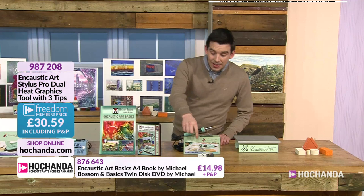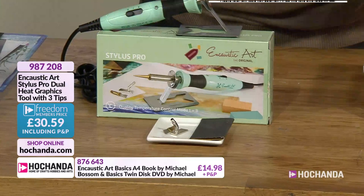You're also getting the little feet included. You get the oblong, and you're also getting the brush in there as well. These ones just pull in and out. Be careful when you're pulling them in and out because they will be hot.